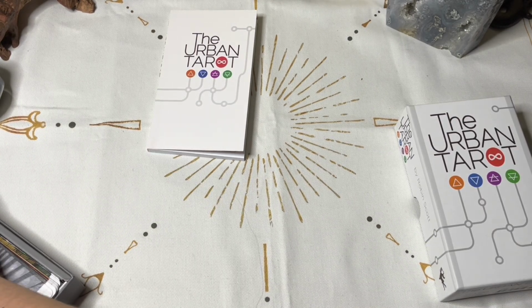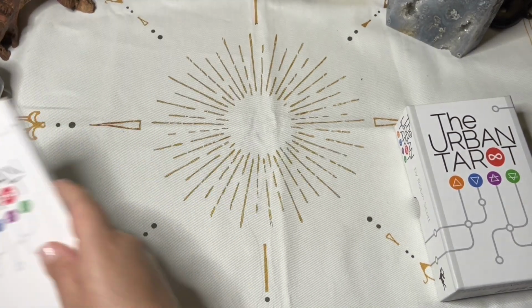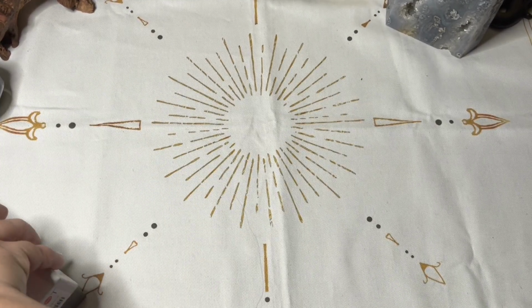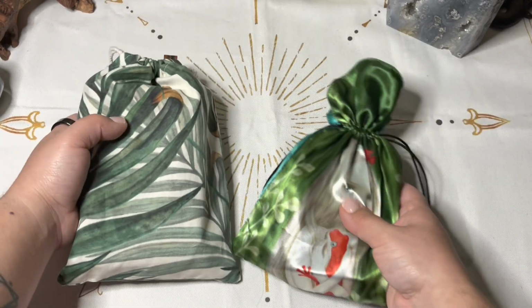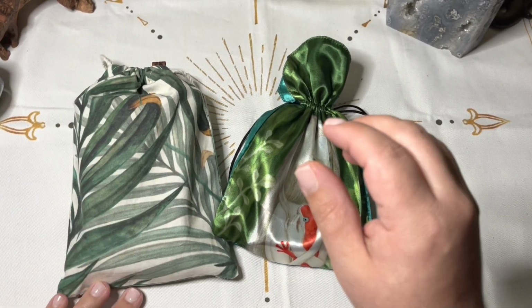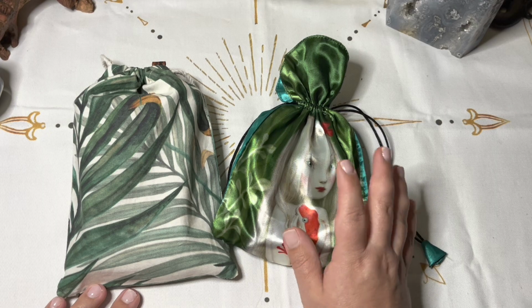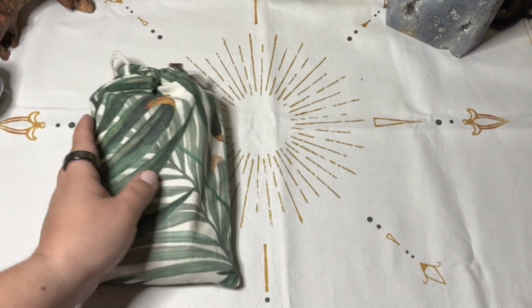Okay, our final category, we are almost done, is light work versus shadow work. My light work deck is the Herb Crafter's Tarot, and my shadow work deck is my Nicoletta Ceccoli Tarot. So let's start with the light deck, the Herb Crafter's Tarot.